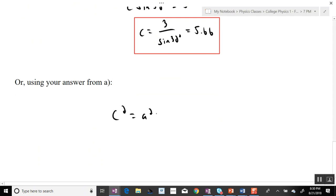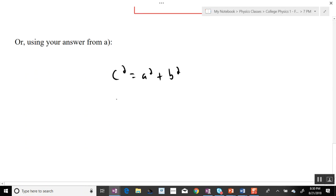This comes up in physics too. We use this a lot. So c squared is equal to a squared plus b squared. So c is equal to the square root of a squared plus b squared, of course. So I'm just going to write 3 squared plus 4.8 squared. If you take the square root of that, you get 5.66. So I'm just demonstrating there's more than one way to get the same answer, but it doesn't matter as long as you get the same answer.